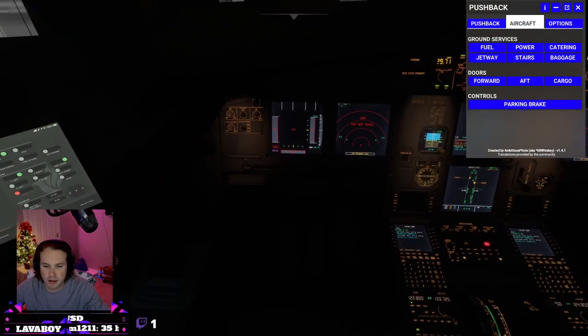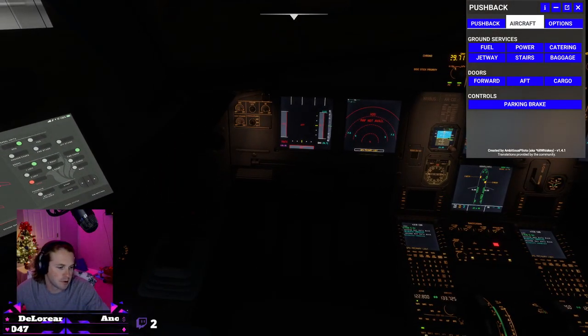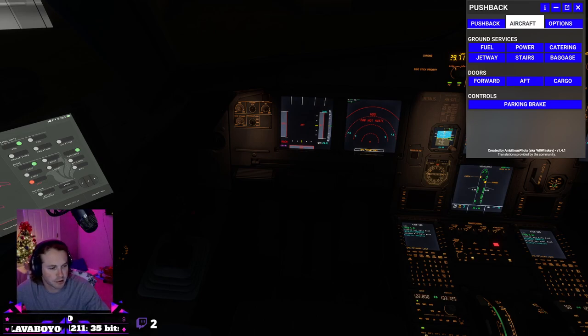Guys, I'll turn seatbelt signs off, so we will use LukeAirTool to deboard the aircraft. Everybody's off.